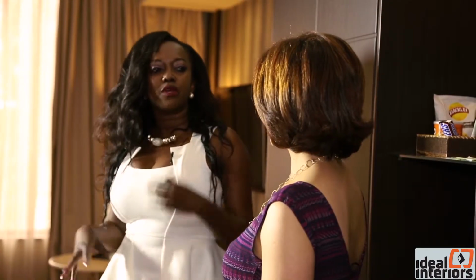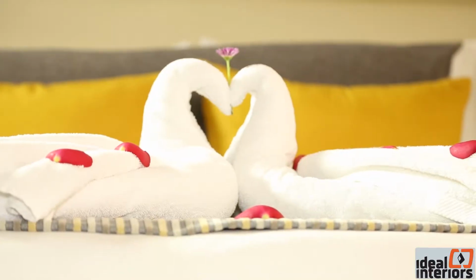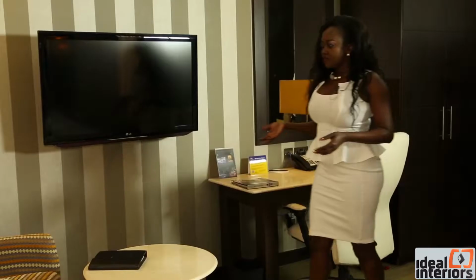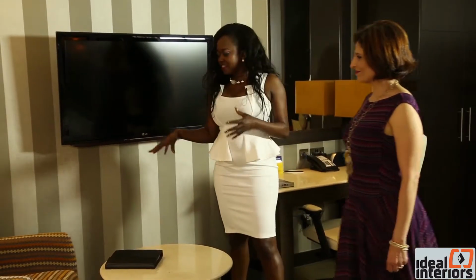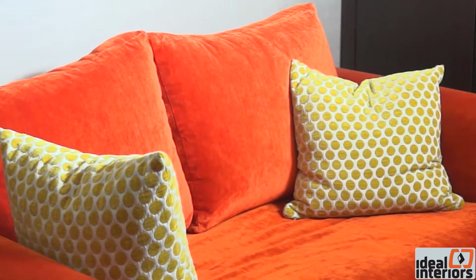Someone who is staying in the room, what kind of emotions do you want them to have when they're in the room? I think the room should be tranquil and peaceful. I'm seeing you continued with the theme of the mustards and the grey. Yes. What inspired that? They're suitable for a business hotel, and yet again, we have that lovely warmth coming through.